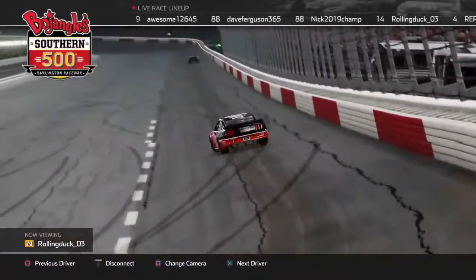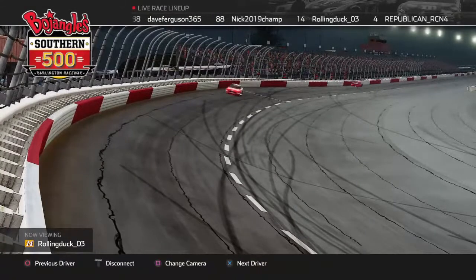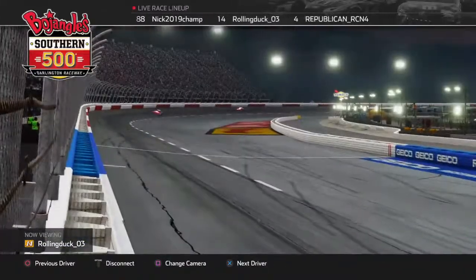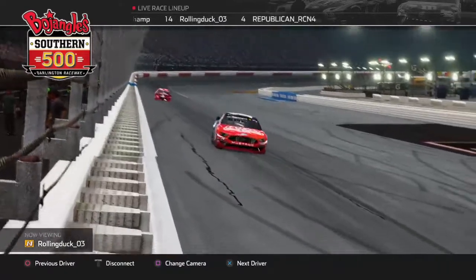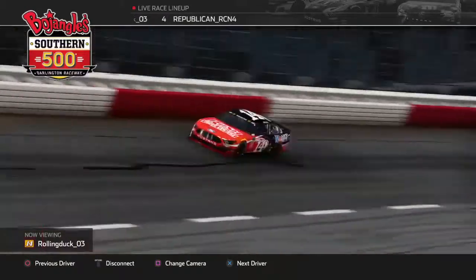Rolling didn't even qualify for this race as he goes almost around. That's going to cost him a lot of speed, as now here comes GU. Now Rolling comes out of turn 4, now on lap 150 out of 184. Still a long way to go.